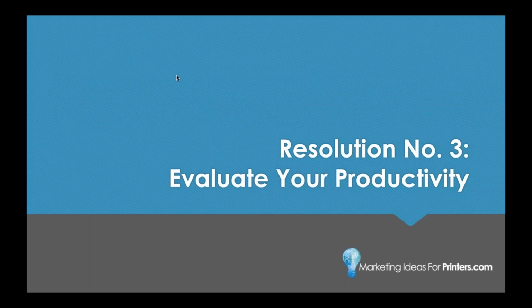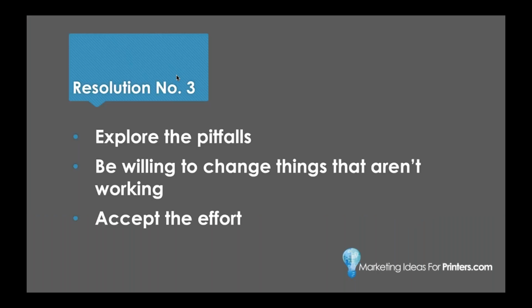Resolution number 3, evaluate your productivity. This is where you take an overall look at your whole print business and how everything is going to see how you can make it more productive. From order entry point to exit point and everything in between, does a print job make it through your shop as smoothly and as efficiently as possible? And if not, where are things getting hung up? You want to explore the pitfalls. Where are things getting hung up in your productivity?